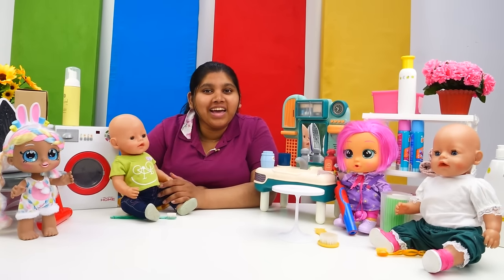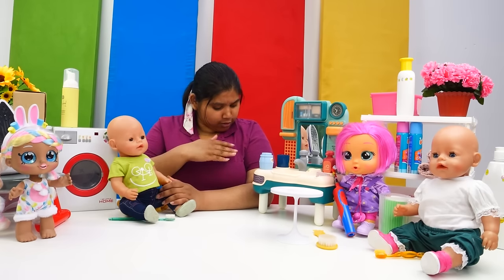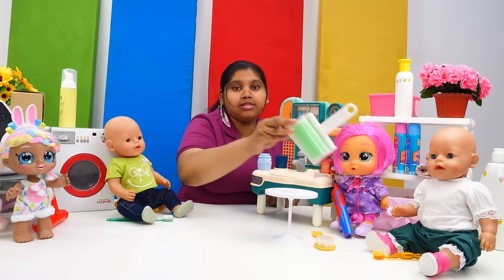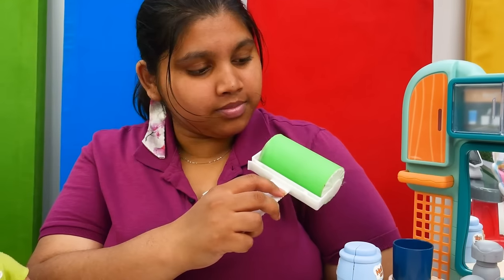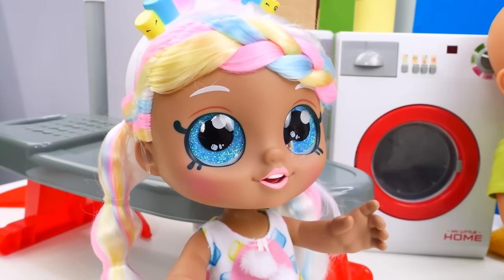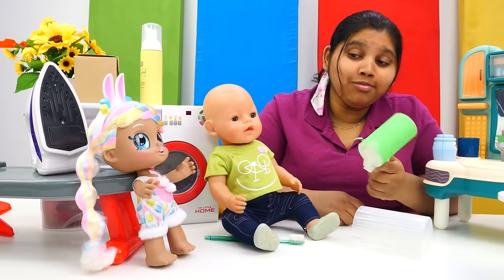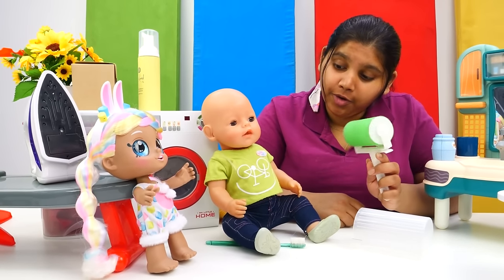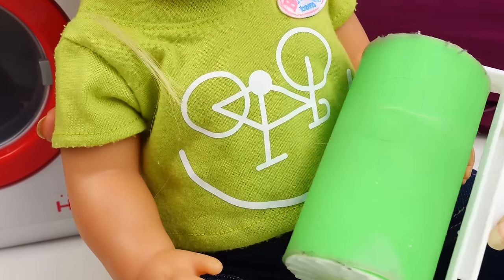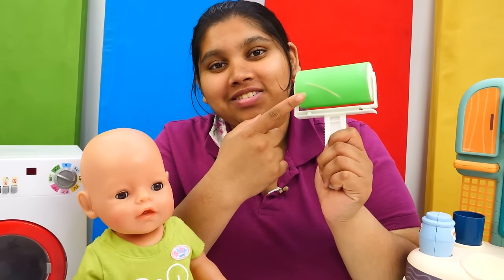Oh, kids. Today, I'm going to show you how to carefully take care of your dress. Okay? If there is some hair, some pet hair, or lint, you take this roller and you roll it like this. Look, there's a lot of hair from the cat. Look, Leo, you also have a lot of cat hair. Well, look, you can use this if you have some pet hair. Look, some magic. Here's all the hair.